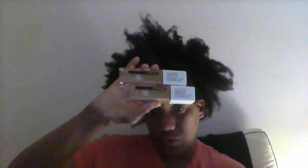And this is the shade 332. Hold on. I have two shades of 332. Two shades of 332, and this is the Golden Caramel. I have two shades of those, not two shades of this one, just one. And this is what? Shade 330 Toffee Caramel. Two shades of 332 Golden Caramel. And then finally I have the shade 320 Honey. So that's it.